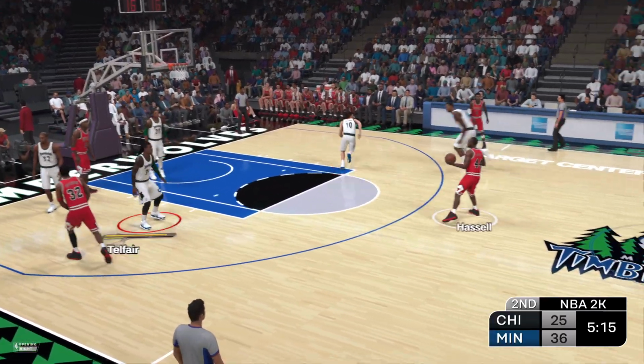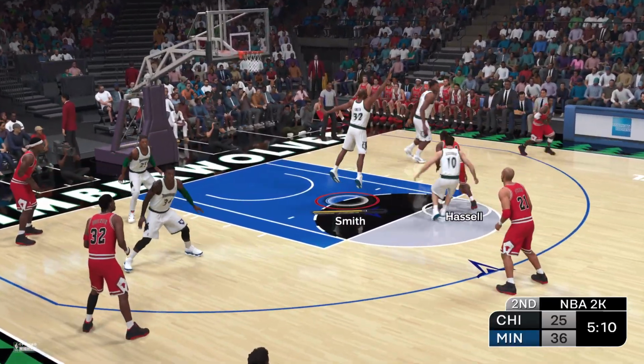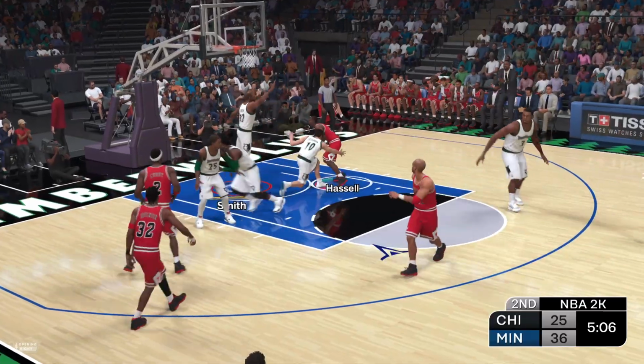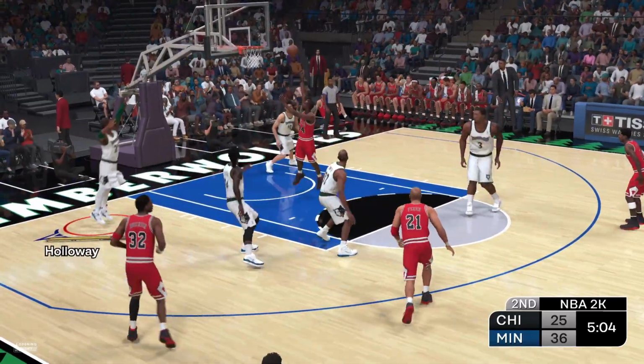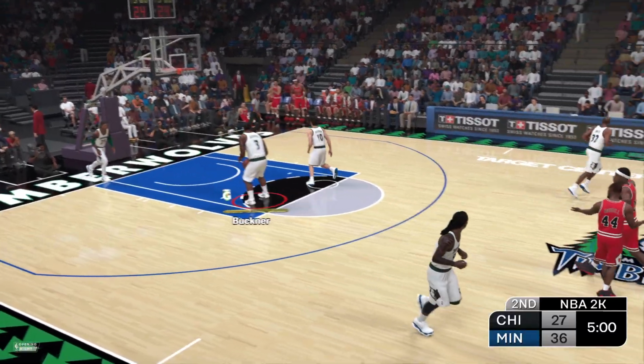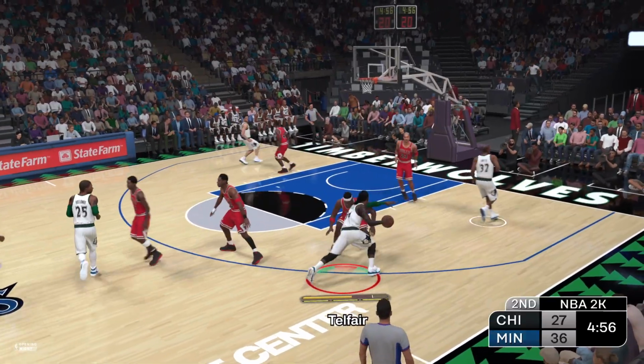Crawford looking over the floor. Here's Hassel, headed by Serbiak. And the rejection by Smith. Goes back up. He takes it up and lays it in. Excellent activity and timing on the offensive glass. That's how you get extra possessions.